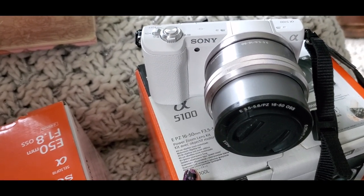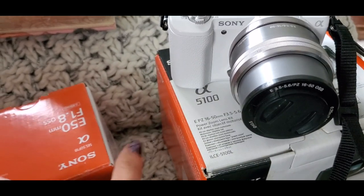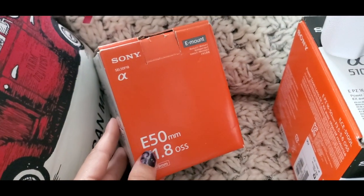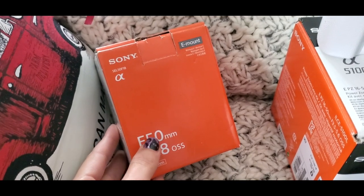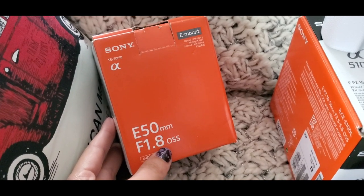I didn't save my original box, but you really should save the box in case you ever sell. And then this is the brand new lens that was included with it basically for free. So this is like a $300 lens. It's the E50mm f1.8, so it gives a nice blurry background.